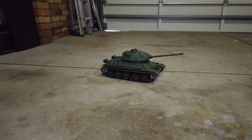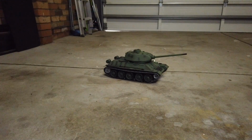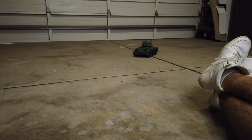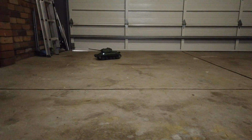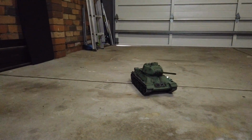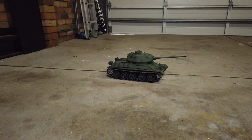Here's the tank winding up. Sounds pretty cool. Now we can just control it like I did before. I've got the sound on. That was on maximum. And I'll just turn it off so you guys can see the tank. But let's see if we actually can track. So you can see it does actually track it, so that's pretty cool.